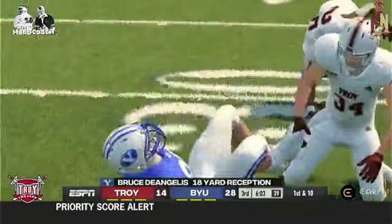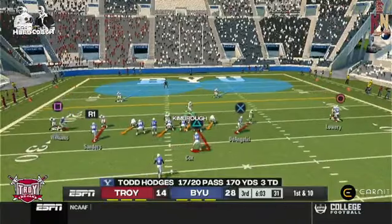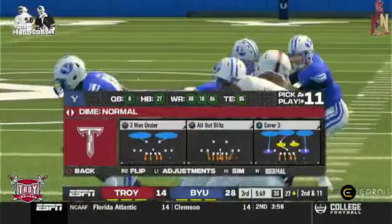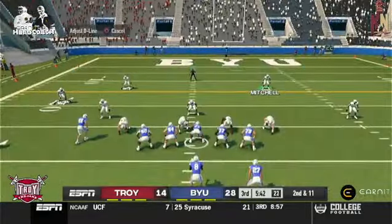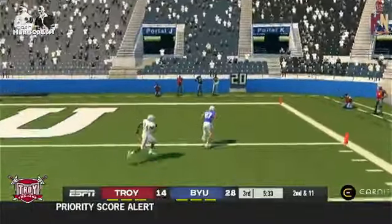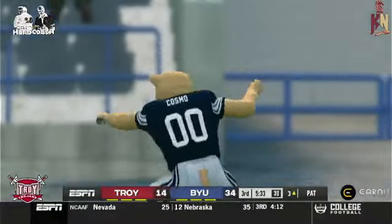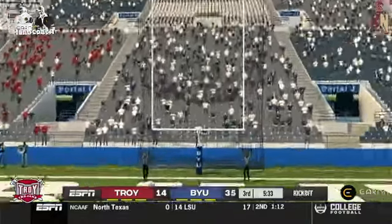He's taken down at the 26. Bring him down in the backfield. That's a loss of 1 yard on the play. That'll bring up 2nd. From the 27-yard line, it's 2nd down, 36. They go to the ground game. Got an opening. Touchdown. Big play. He splits the uprights with the extra point.